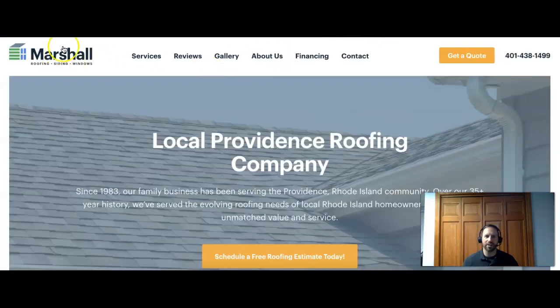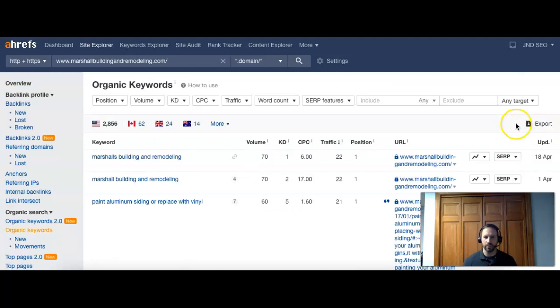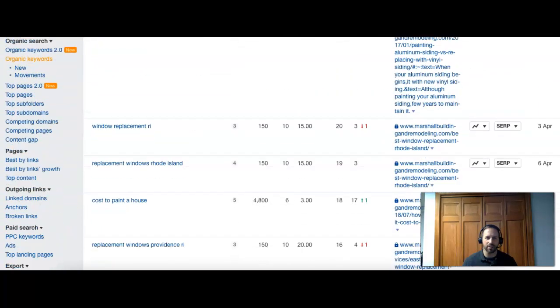So just as a comparison, I did grab Marshall here, the website, and I did put that into Ahrefs as well. So they have 187 referring domains, sending them 637 links back to their page. They have almost 3,000 keywords they can be found for, and they're getting about 748 visitors to their site every month. So again, we can click on their keywords here and get a feel for where their traffic's coming from. They do have their business name here. That's really good. They're number 1 for these, so that's going to give them some traffic.